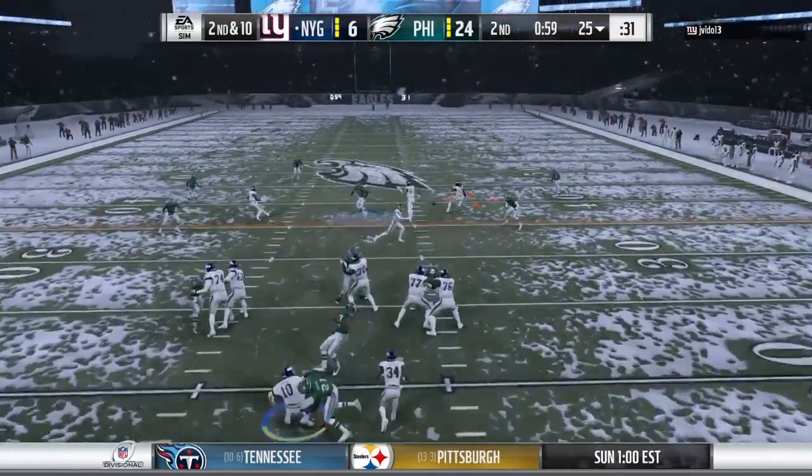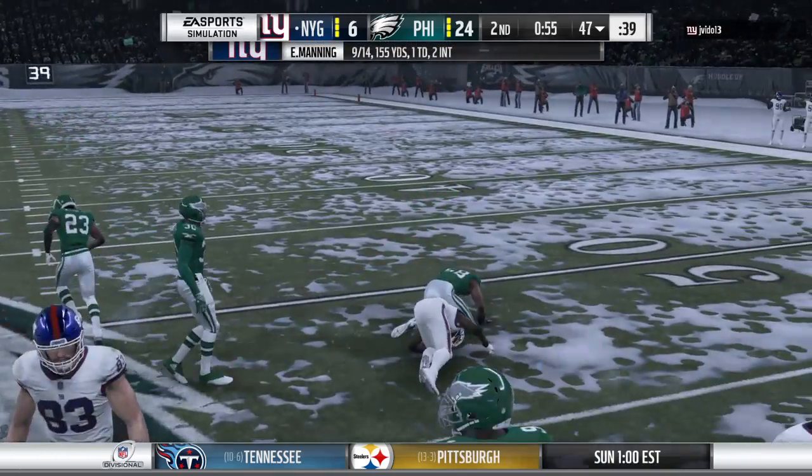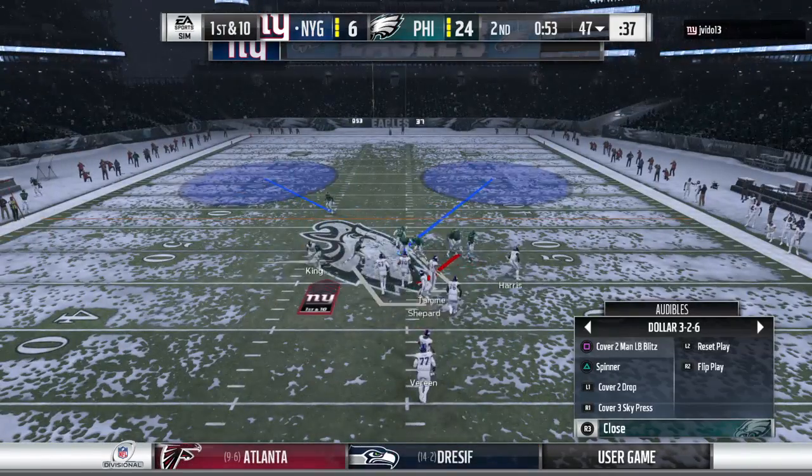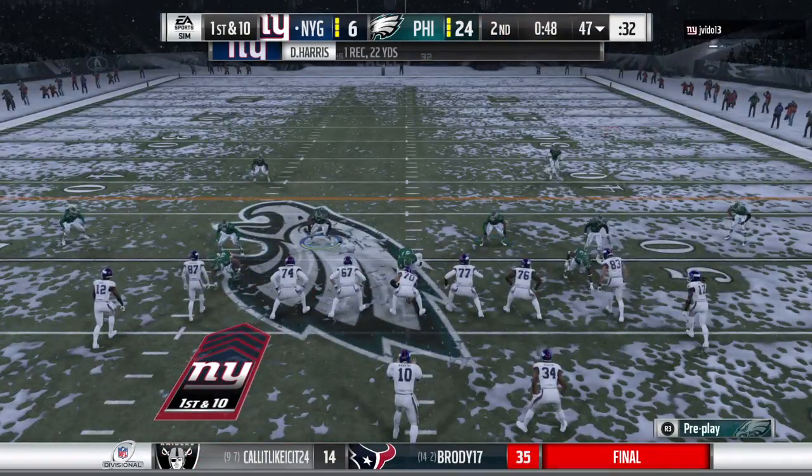On play action, now Manning. He gets this one to Dwayne Harris. And they're going to get this one all the way out across the 45. A good pickup there at 22.